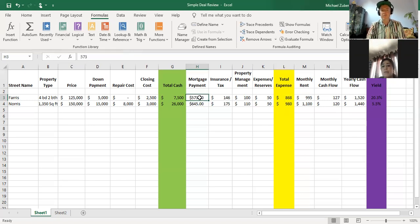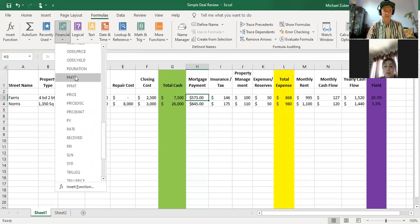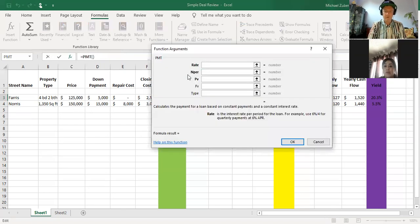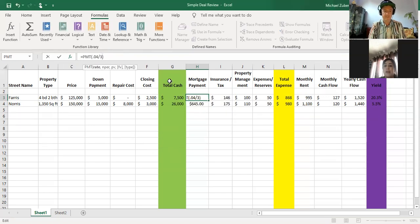See what happens. So I'm going to go back and do a payment again. And this will confuse people if you're not used to Excel. So let's go back to a payment. The rate was 0.04 divided by 12. Stop it, Excel. 360 payments. And it's 120 grand is the term. This one minus.